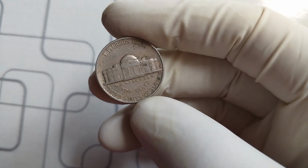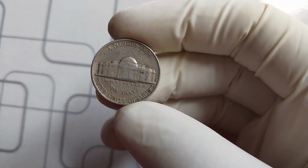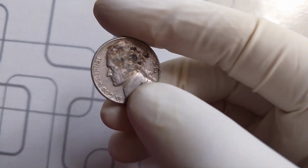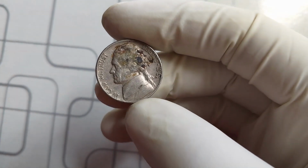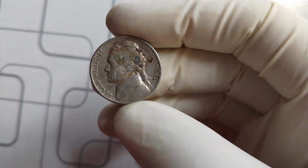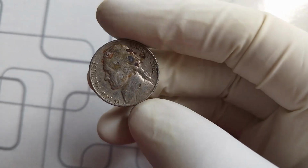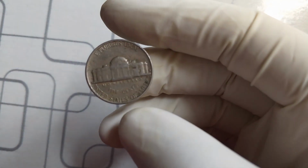To truly appreciate why this coin has become so valuable, we need to go back to its origins and understand the history of the Jefferson nickel series. The Jefferson nickel was first introduced in 1938, replacing the Buffalo nickel that had been circulating since 1913. The United States Mint held a design competition, and the winning design was submitted by Felix Schlag. His portrait of President Thomas Jefferson appeared on the obverse, while the reverse showcased Jefferson's famous home, Monticello.